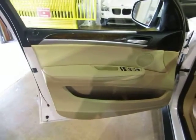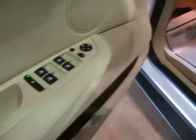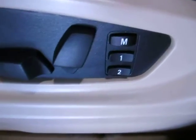The door panels are two-tone, beige and black on the top with the wood trimming. Of course, we've got power windows, power door locks, cruise control, tilt wheel, power mirrors. Driver's side power seat, power recliner with memory for up to 2 drivers. You've also got curtain side airbags, as well as seat side airbags.